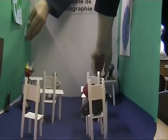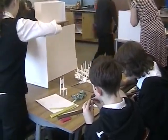I'm having a fabulous time. The kids have been great. We're doing animation. We're producing different characters, different scenarios. And we're going to add a script using French and German later.